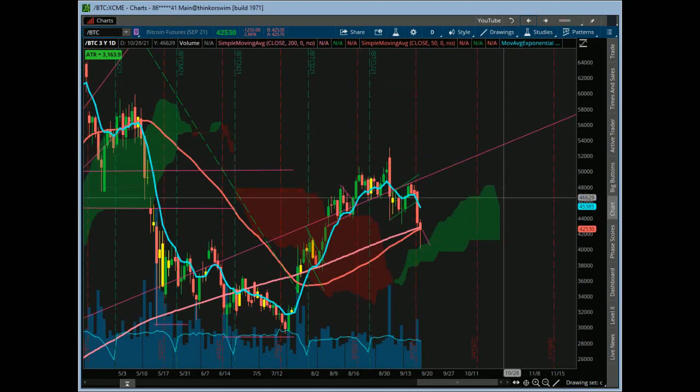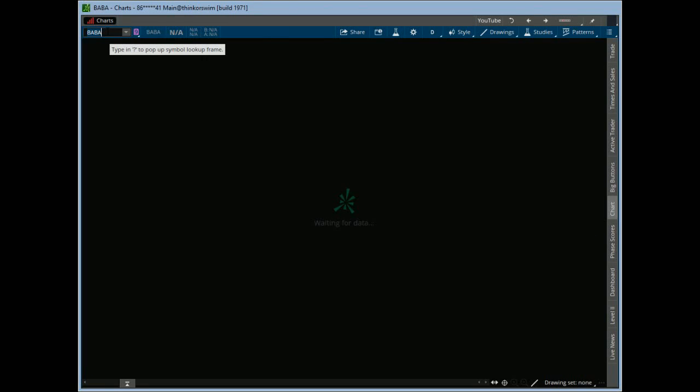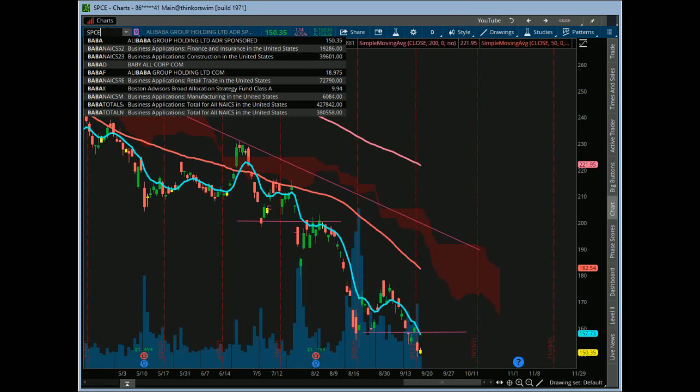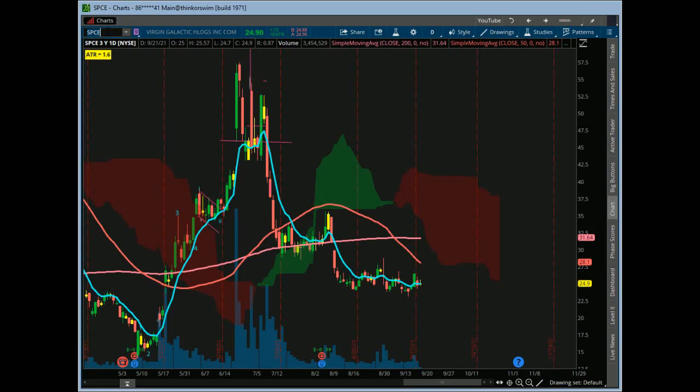But let's take a look here. Bitcoin again bounced off the cloud yesterday, kind of sitting at that moving average bow tie. BABA is still on a lot of folks' radar here, an inside day so far. SPCE, let's take a look. Really choppy price action right now. It's getting really, really tight. I wouldn't be surprised if it moved over the next week or so, but definitely something to keep an eye on.